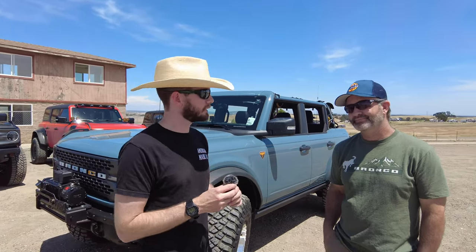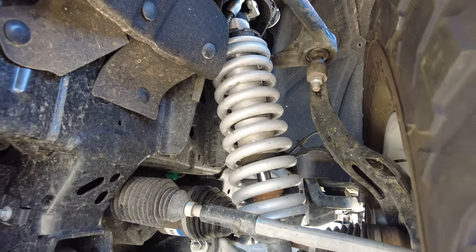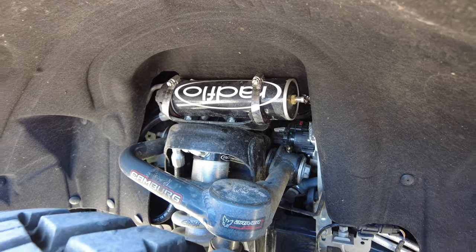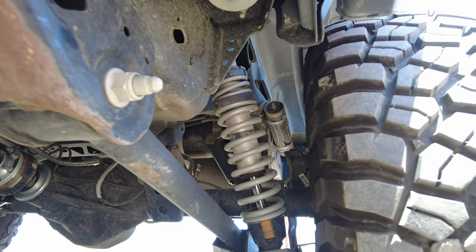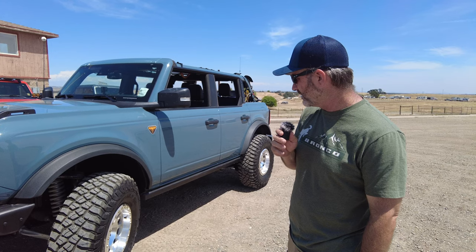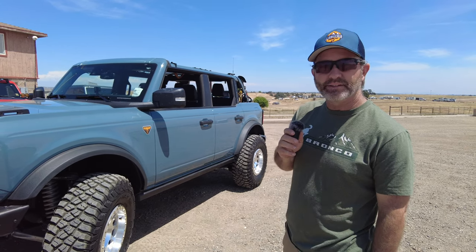All right, guys, first up we have Radflow, and for Radflow we have Brandon. So Brandon, tell us about your build, sir. All right, so I got the Radflow extended travel coilovers, which is like a 2.5 inch lift with the Camberg upper control arms, and for the steering I've added the JKS steering sleeve, and that's pretty much it for the suspension. It's running 37-12-5 KM3 tires on Battleborn Sierra 17x9 wheels.